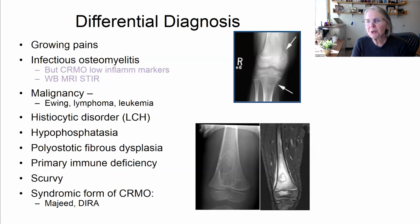And so I just wanted to show you some danger signals on plain films. So this is an osteolytic lesion without sclerosis. That always makes me very concerned that it's something else. And then here it's hard to see, but this lesion has broken the cortex. So anything that breaks the cortex should also have you have a high suspicion that it's not CNO, look harder and do the biopsies.